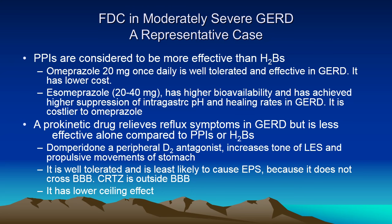Now, taking the case of PPI with prokinetic for the treatment of GERD, PPIs are considered to be the more effective and standard treatment for GERD, and they are more effective compared to H2 receptor blockers. Omeprazole 20 mg is the usual dose, but 40 is also used. Esomeprazole is considered to be more effective but more costly. A prokinetic drug is added to these drugs. There are many other PPIs used that I have not considered.